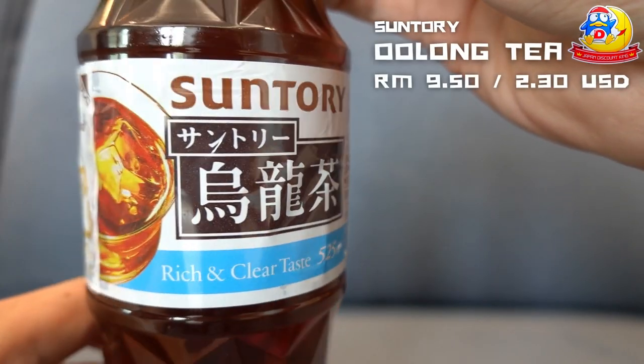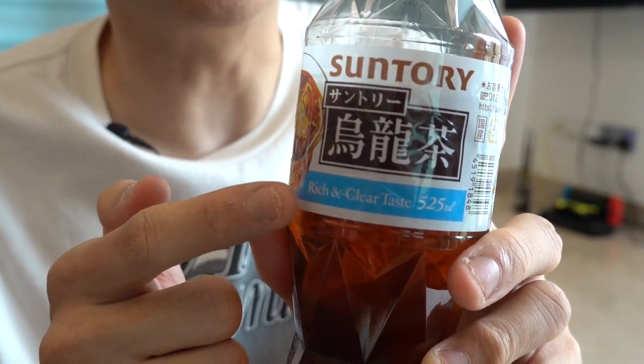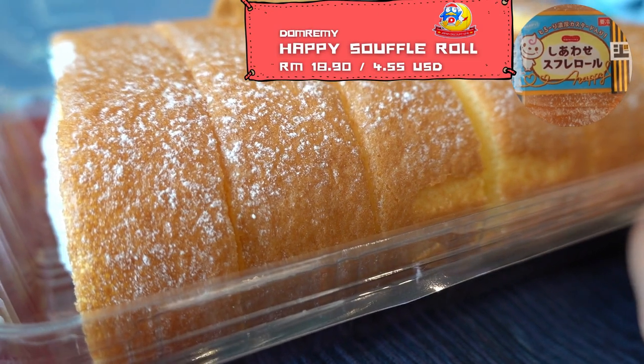Okay, let's move on to the cream roll. But before that, I'm going to take a sip from my oolong tea. I definitely recommend this oolong tea, by the way, guys. This is one of the really good packaged oolong tea that I've had. It's got a really clear taste, like the clarity is there. Very nice, and it really cleanses your palate. So now I'm ready for the cream roll.